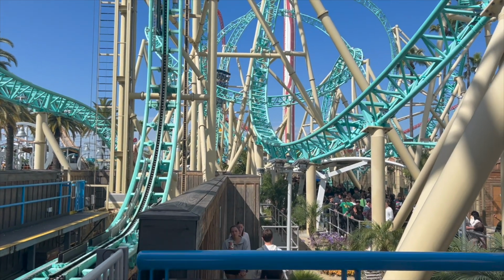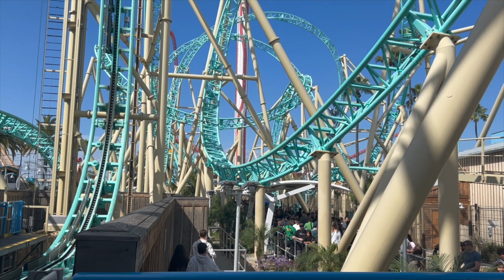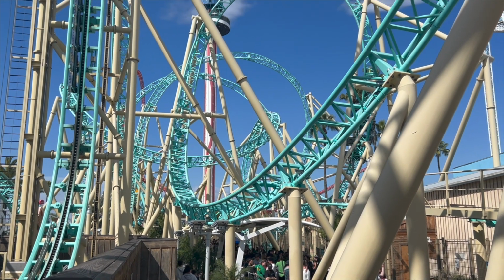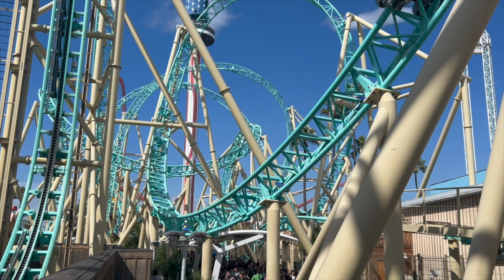HangTime is a steel coaster by Xcelerator, and when it opened in 2018, it was the steepest drop in California at 96 degrees. It features 5 inversions, has a height of 150 feet, a max speed of 57 miles per hour, and has a height requirement of 48 inches.